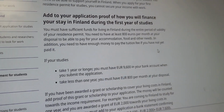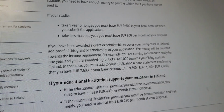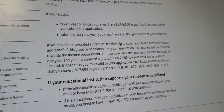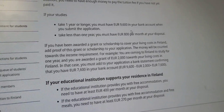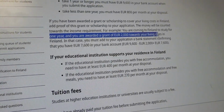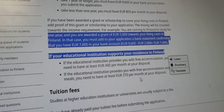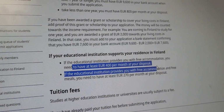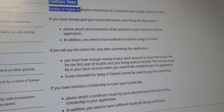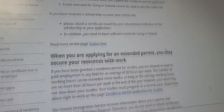So for those people who are asking more about these things, kindly check here per month. Accommodation, food, and other needs, and I can tell you that it can even go up to 1,000. I guess this is the minimal amount because everything has really changed. You can also see, wow, if your education institution supports your residence in Finland, this is the much you will need. So kindly read all these things and check them for yourself. And then tuition fee is also given here. Wow, everything has really changed.